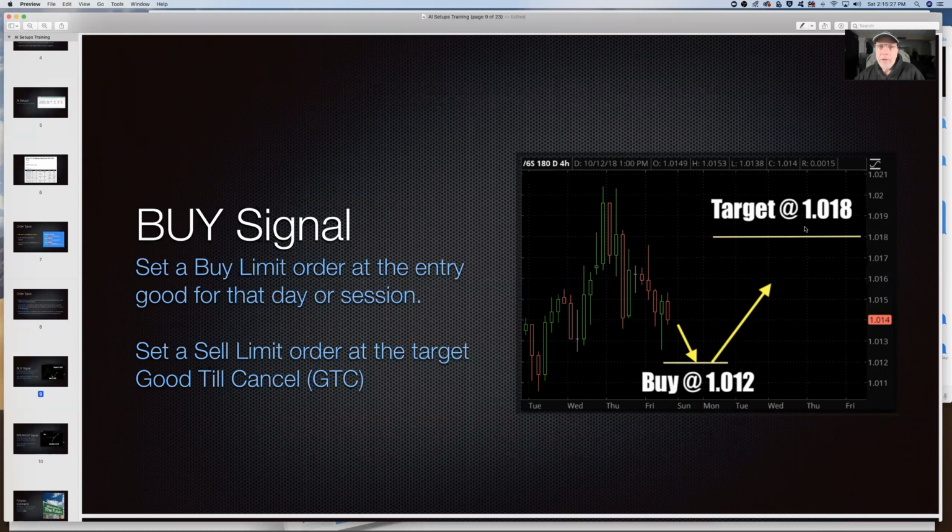Now remember, only 70% of them reach there. There's another percent that never reach there. So by putting that up there, you're taking a little bit of a chance that it may not reach there. You're also taking a chance that it may go beyond there, but that's okay.